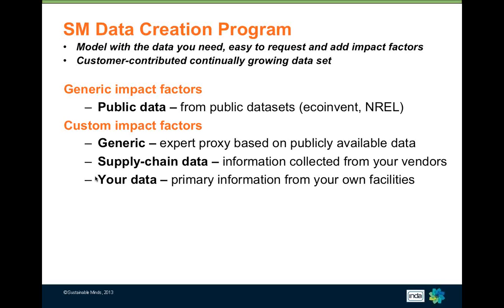Now because Sustainable Minds is a cloud-based solution, meaning there's nothing to download onto your machine, you log into Sustainable Minds, it lives in the cloud, we're able to deliver managed services to create just the data you need when you need it. So when industry average data isn't good enough to model your products, we can acquire data that might be publicly available but not yet in our data set, or we can work with you to create proxies or collect data from your supply chain or from your primary manufacturing facilities.